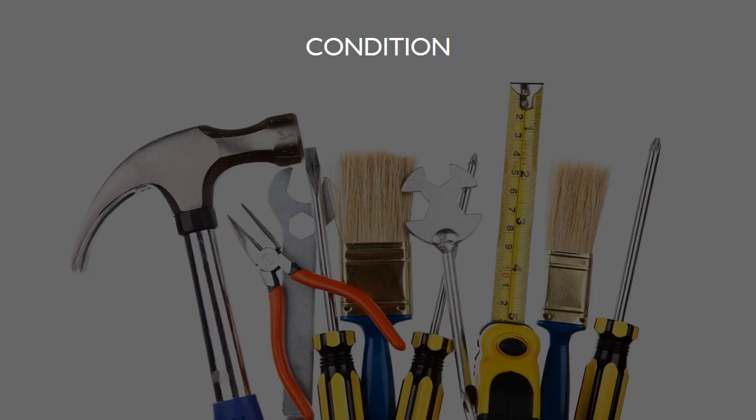Today we're going to talk about condition. Compare your condition to sold properties. When comparing the condition of your property to others, the smartest path to a reality check includes comparing the features and condition of your property closely and honestly with the properties that most recently sold within your nearest geographic area.